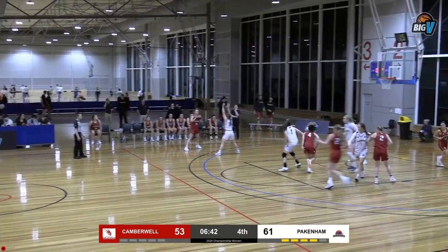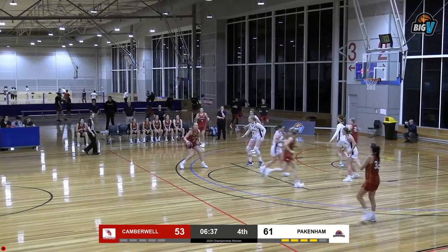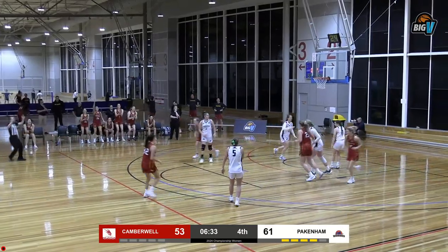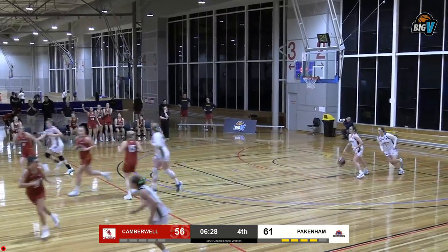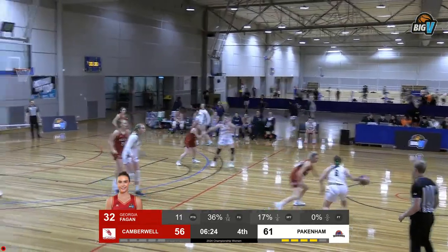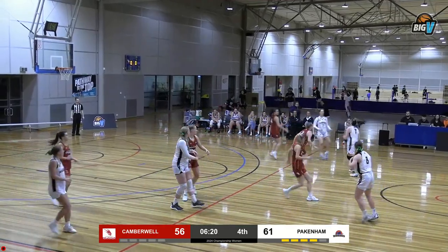Coach Carter Jeff has seen enough of one of their bigs, I imagine. And Fife throws the ball to the white team. Manages to recover it. Fagan from the right wing drills it and looks suitably relieved by that one going down. George Fagan was 4-13 and 0-5 from three coming into this fourth quarter.